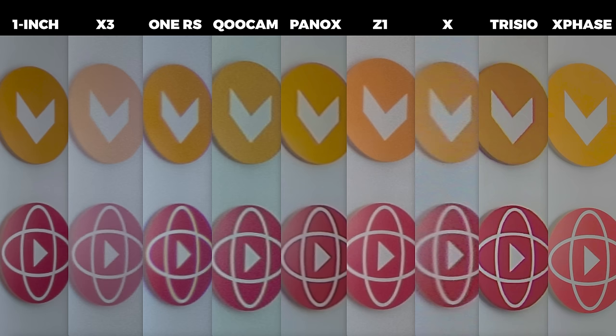The top 4 cameras for low noise are the X-Phase, which barely has a single speck of noise across this whole image, and combined with the superior sharpness is just really impressive. The Pano X has surprisingly little noise as well, followed by the 1-inch and Tricio, which are also both impressive.